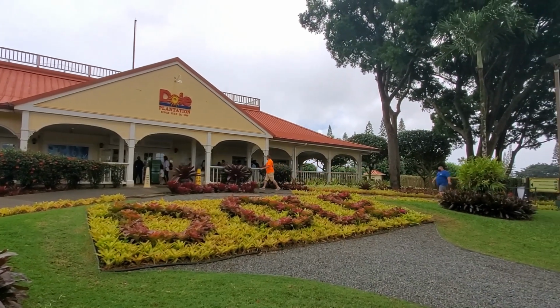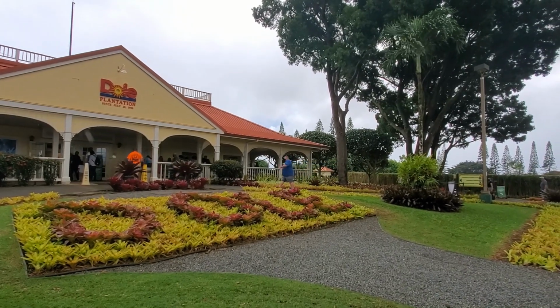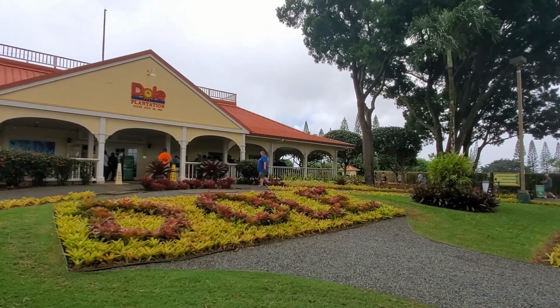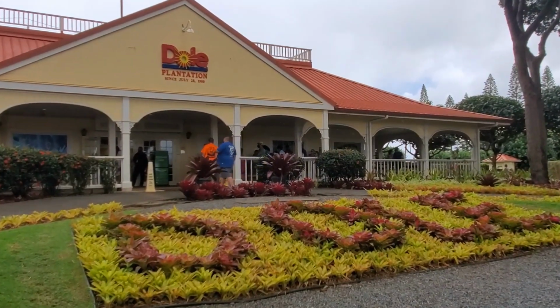The Dole Plantation is set up well for visitors, with several snack locations, a large gift shop, and 3 separate tours: the Pineapple Express train tour, the garden tour, and the maze tour.